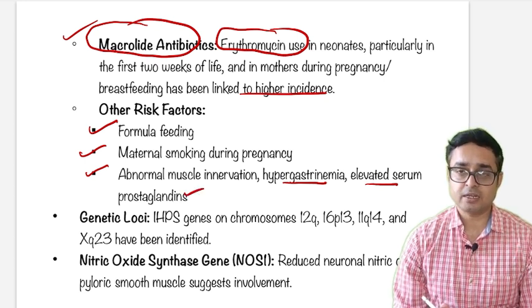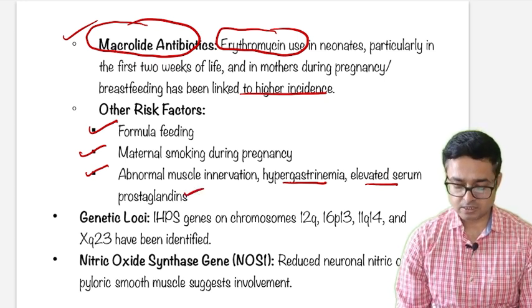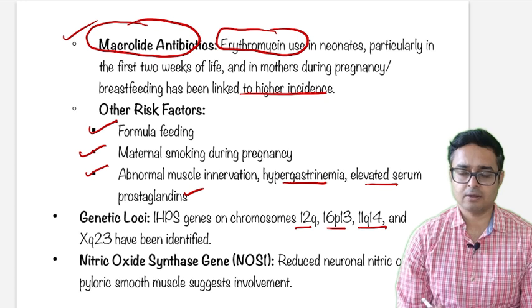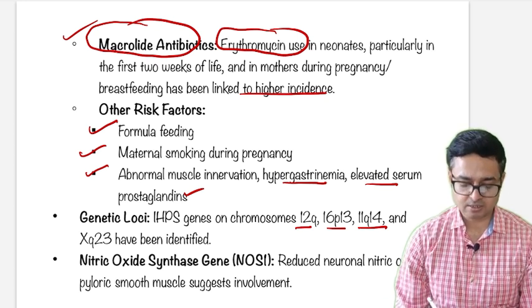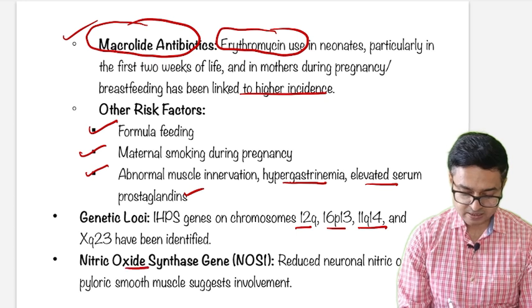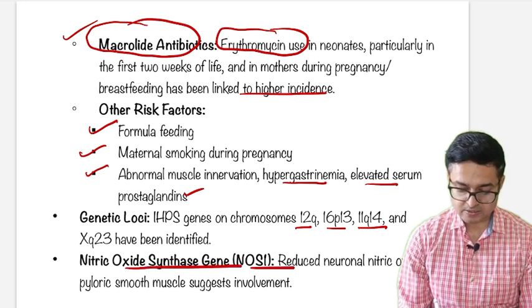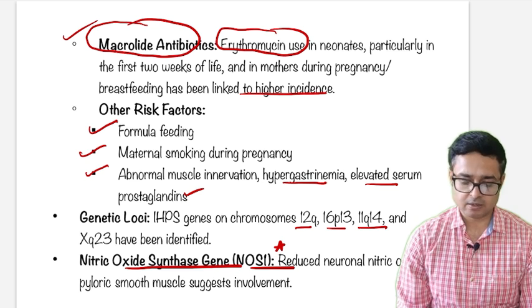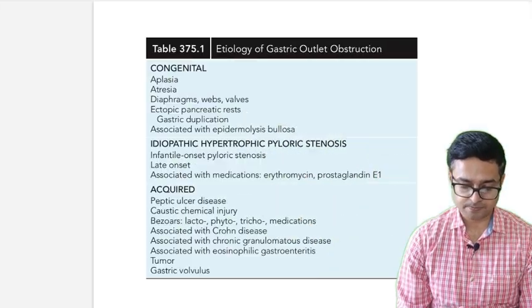Are there any genetic loci for this syndrome? Yes, multiple: 12q, 16p, 11q. So you don't have to remember them. These conditions don't have any pinpoint genetic foci. The nitric oxide synthase gene NOS1 is also involved. So from the genetic point of view, you have to remember this also.